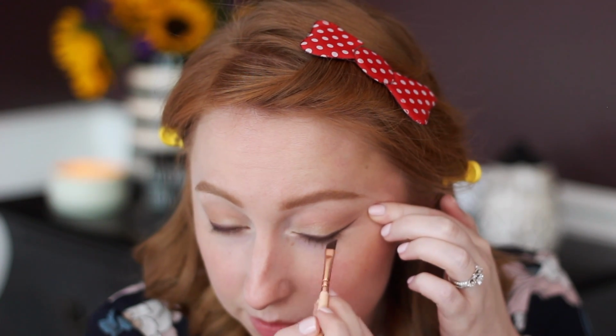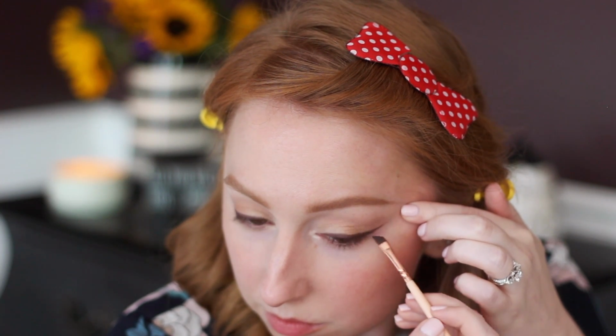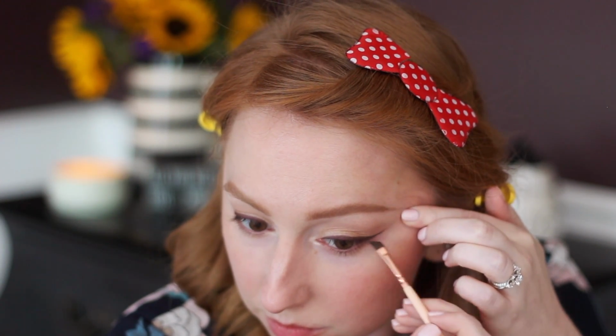Then I just took an angle brush and I picked up some of the Plum Shadow from the Equinox trio, and I went right over where I applied that brown eyeliner. So very easy and subtle, but I think it's really pretty.